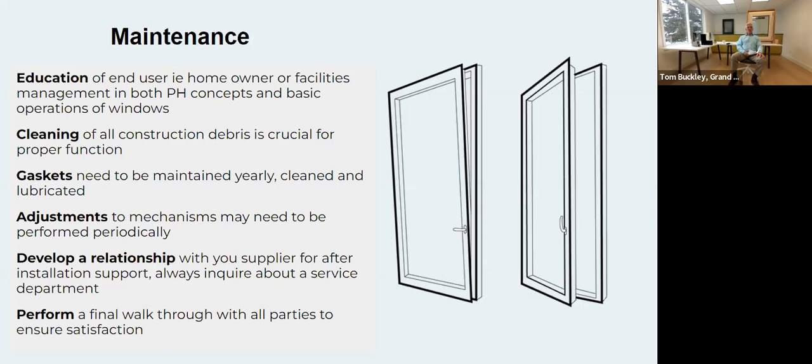Gaskets do not last forever. They need to be cleaned. They need to be lubricated. Most manufacturers will suggest it's done on an annual basis. The glass needs to be kept clean. You know, we want to bring the outdoor experience in, and we want to be comfortable at the same time.